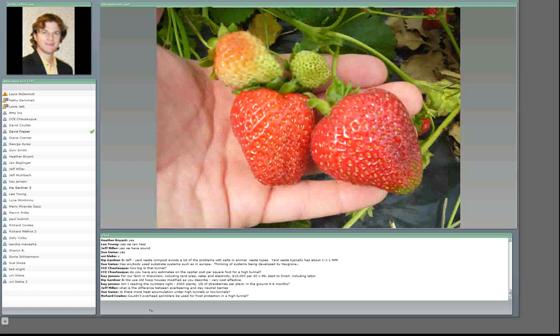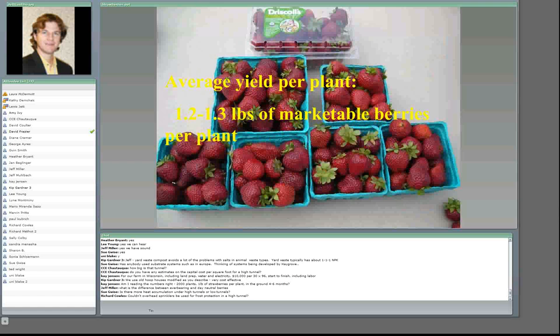So the yields are 1.2 to 1.3 pounds. I'd like to be around 1.5 pounds per plant. If you can get that yield level and you can get a price of $3 to $4 per pound, which is what most growers have been getting, high tunnel strawberries can be very profitable. But you have to get that yield level and you have to get that price range. And if you look at the handout, it has all the production costs and the different returns for different prices and yields on strawberries that you can look at and see if you're actually making a profit or not.